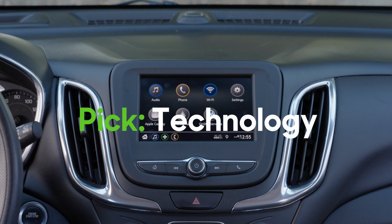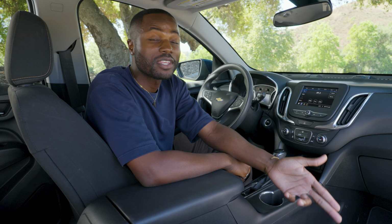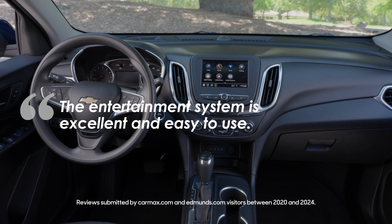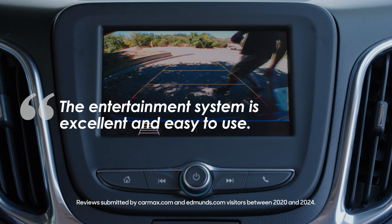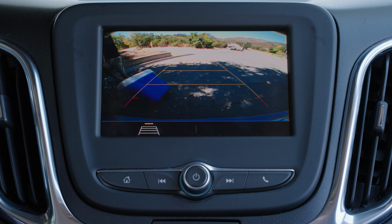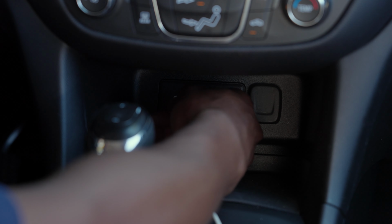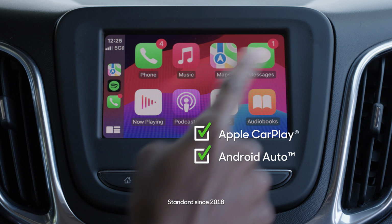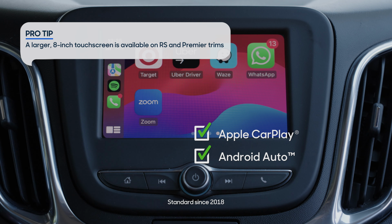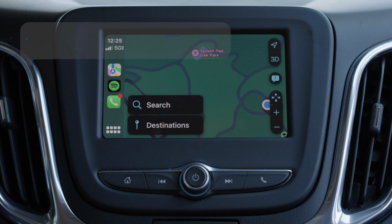This version of the Equinox went on sale for 2018, but we actually recommend the 2019 model year or newer. That's because the 2019 got a software update for the center touchscreen, plus a backup camera with a much crisper high-def picture. Chevy also added another USB port, and listen, you know we can't get enough of those. Now, Apple CarPlay and Android Auto come standard, which is great, but even without it, the touchscreen is really easy to use. 2019 was also the first year to offer adaptive cruise control.